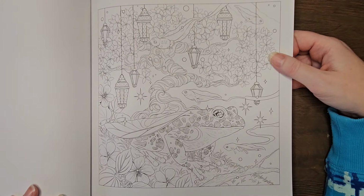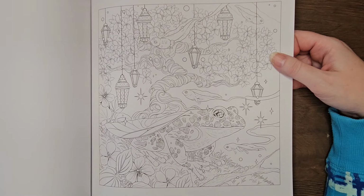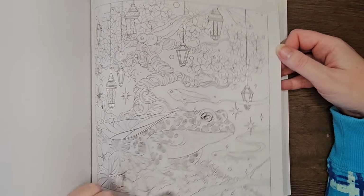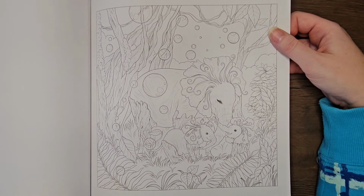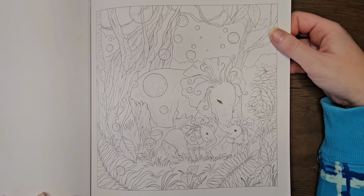Oh, this one's so pretty too. Trees growing out of the frog, and the frog has fairy wings and little tadpoles are flying through. Oh, this is beautiful. Mama elephant and baby elephants, and they have fairy wing ears.